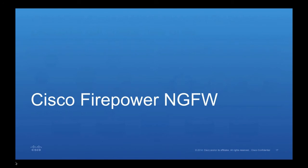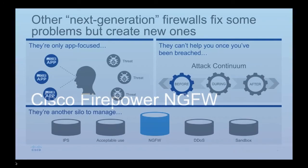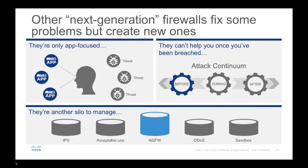So really, what were we trying to solve with what we call the industry's first threat-focused next generation firewall? The firewall has gone through an interesting evolution the last 6 to 8 years. We went from what's called a ports-based or stateful firewall that focused on protocols, ports, et cetera, to more of an application-focused environment. And that was a really, really good thing. So we've added what's called application visibility control.